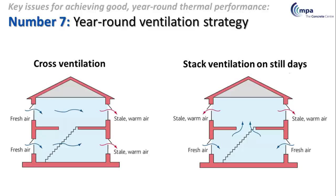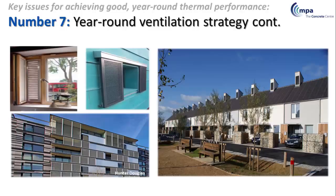Something you may not be familiar with is that SAP is going to change soon. More specifically, the overheating check in SAP, and you will no longer be able to assume that you can just leave windows wide open to ventilate your dwelling. You're going to have to take much more account of the local environment in terms of noise and security issues. And I think as a consequence of that, we're going to see more products like the ones shown here being used in the future.